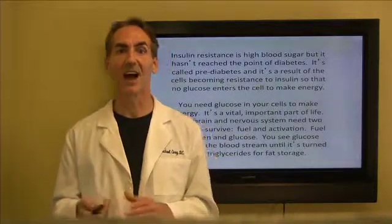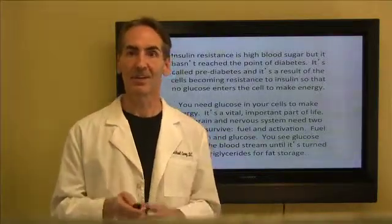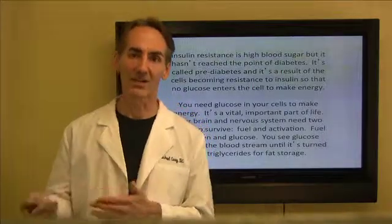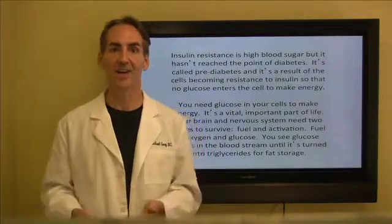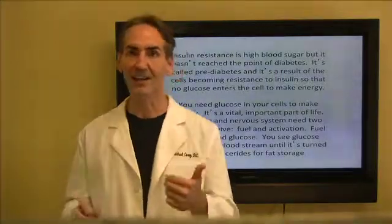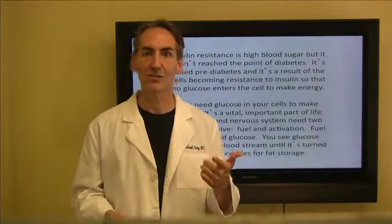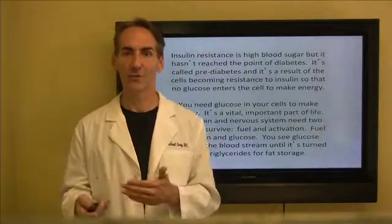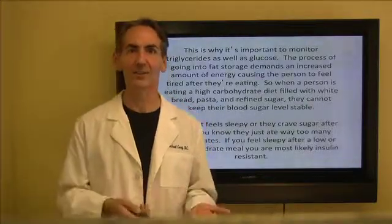Insulin resistance, on the other hand, is a high blood sugar that hasn't reached the point of diabetes. Remember, 126 or below is pre-diabetes. It results in the cells becoming so resistant to insulin that no glucose actually enters the cell anymore. And you need glucose in your cells to make the energy for your body to function properly. It's vital, an important part of life's function, and your brain and nervous system need two things to survive: oxygen and glucose. Fuel and activation are the two things it needs. Glucose travels from the bloodstream until it's turned into triglycerides for fat storage. That's where we get fat storage from, the triglycerides. So it's important to monitor the triglycerides as well as your glucose levels.